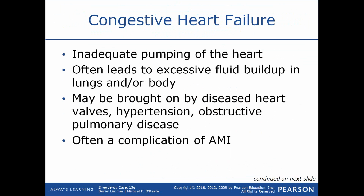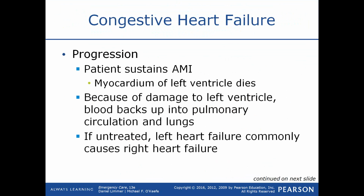Congestive heart failure may be brought on by a diseased heart, diseased heart valves, chronic hypertension or high blood pressure, or chronic obstructive pulmonary disease like emphysema or chronic bronchitis. Congestive heart failure can be a complication of a heart attack as well. In other words, the first thing you have is a major heart attack with a good portion of your heart dying, and then that dead portion of the heart doesn't work as a pump, and you go into congestive failure.